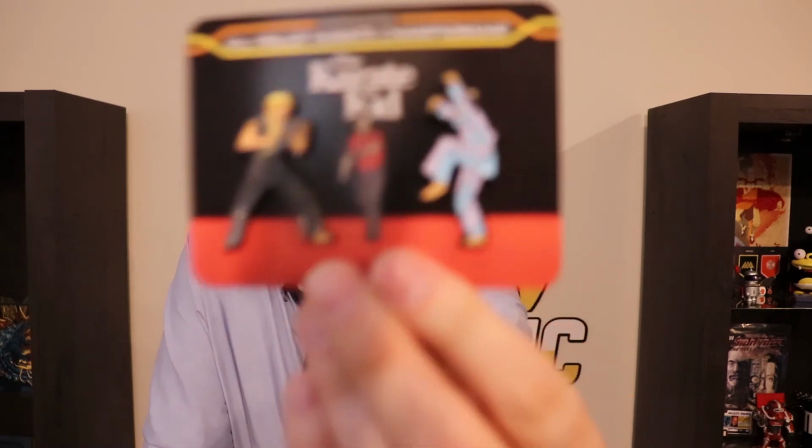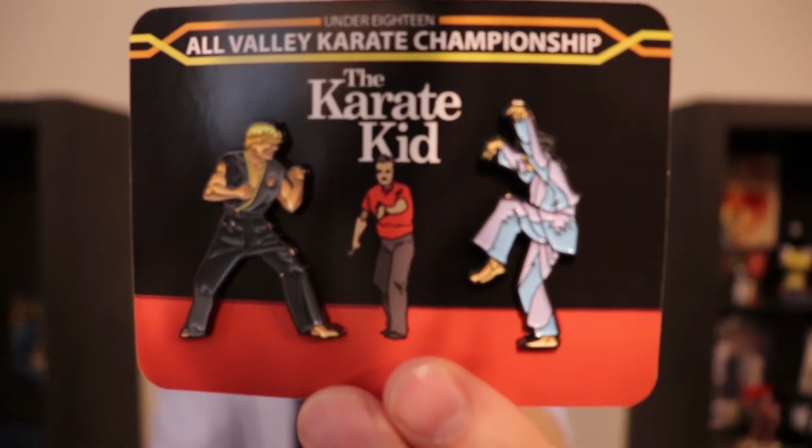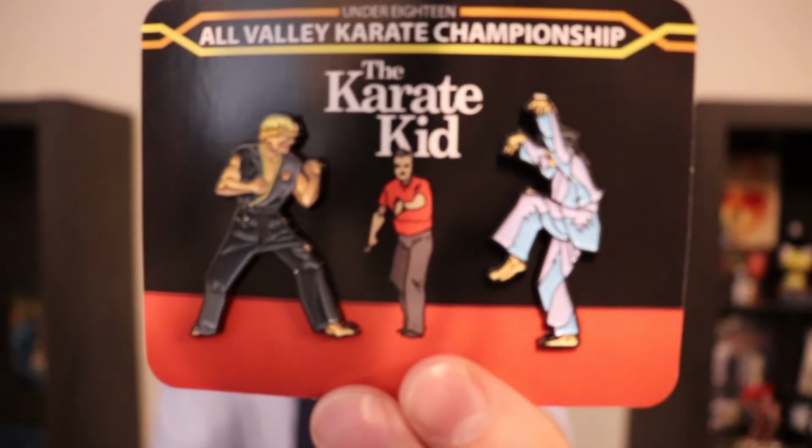This is probably my favorite item in the entire crate, which is sad, but it's the pin. It is a Karate Kid pin of Daniel Russo fighting the other guy, which I can't think of his name right now, in that iconic match from the original Karate Kid, where he's in the crane style. That is an awesome pin.